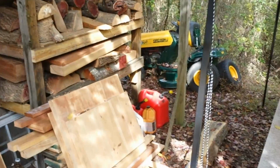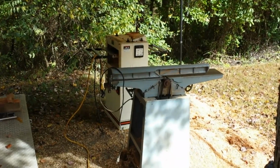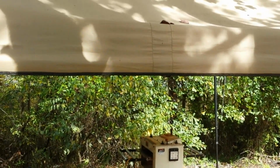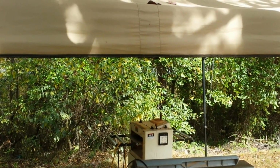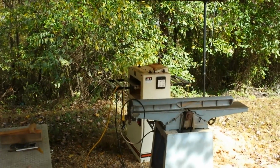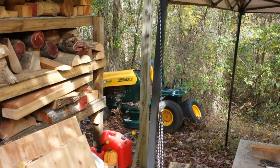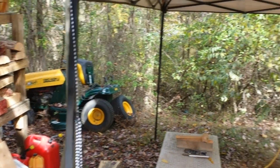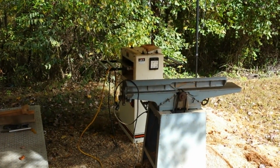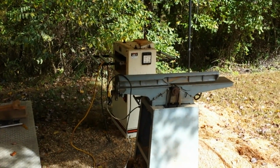But anyway, out here under the big tent, I've got my planer and my jointer. And the good thing with this tent is, if it's gonna rain or storm or something like that, I can let it down right over the top of those things, and I use the strings or the ropes to really buck that thing down good. The planer's been out here for a couple months now.